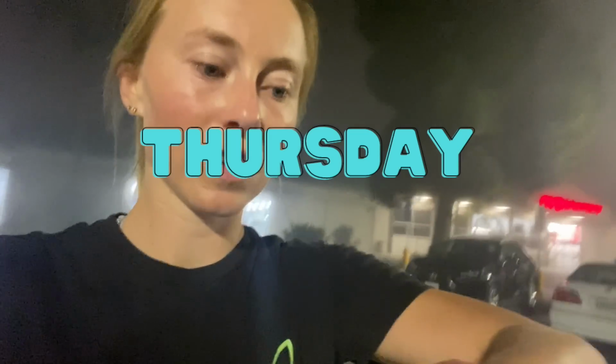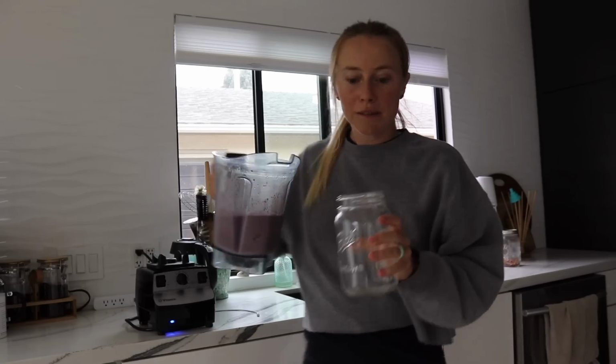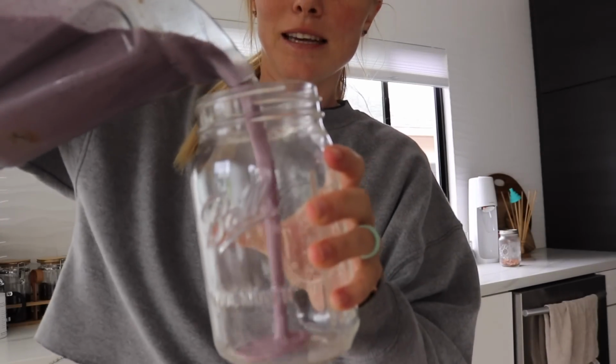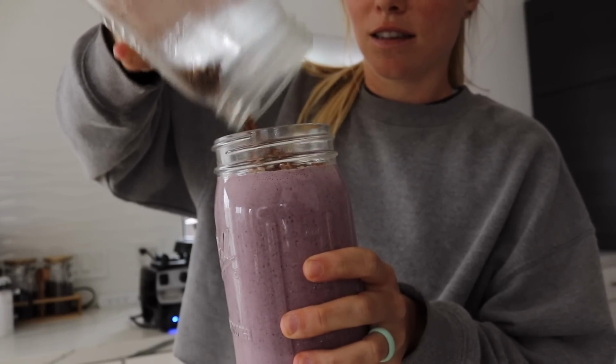It is 6:18. Just finished up my workout. Heading back to have water. Start my day. Thursday morning, another day. The exact same smoothie because I'm really obsessed with this recipe. I already had my coffee just before this with the nut pods, and I'm going to top this with some of my granola.